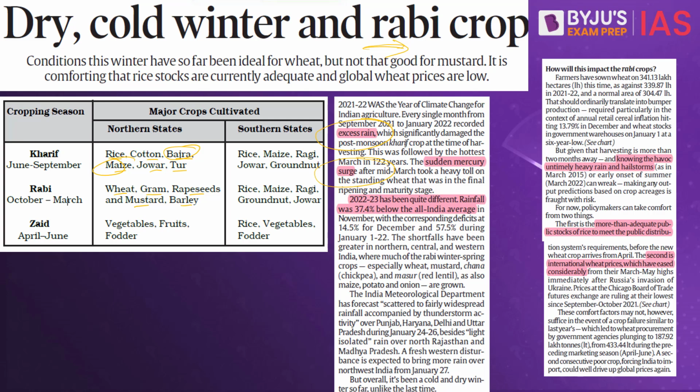That is because one, we have enough stockpile of the rice to meet the public distribution, and at the same time, the international wheat prices have also eased considerably. And as a result, what we have is the policymakers who are in the comfort zone right now, says this article.